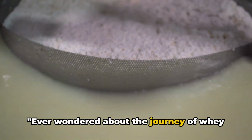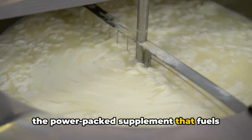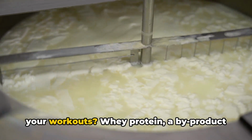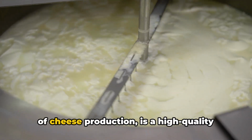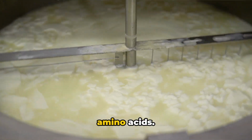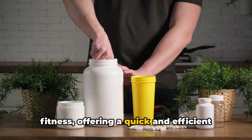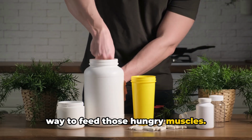Ever wondered about the journey of whey protein, from a humble glass of milk to the power-packed supplement that fuels your workouts? Whey protein, a byproduct of cheese production, is a high-quality protein source with all the essential amino acids. It's a key player for those pursuing fitness, offering a quick and efficient way to feed those hungry muscles.